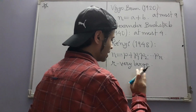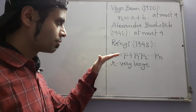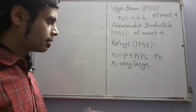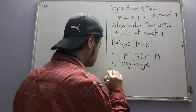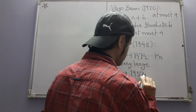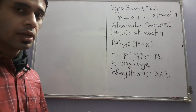But then what mathematicians did after this is that they tried to improve this result by bringing down the size of r. Can we find smaller and smaller r? So that will then improve this result, and the first improvement was done by Wang, who in 1959 found this improvement, where r is less than or equal to 4.